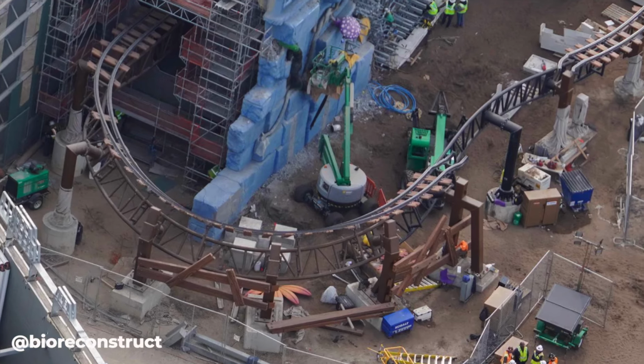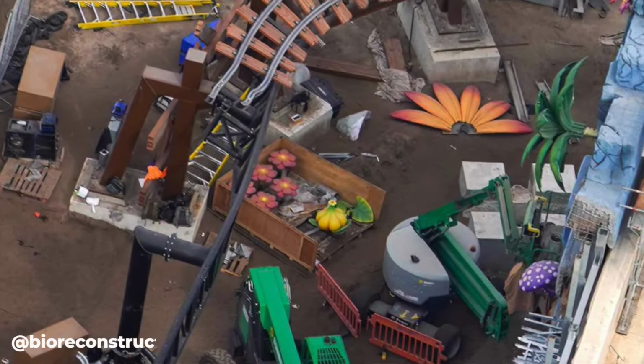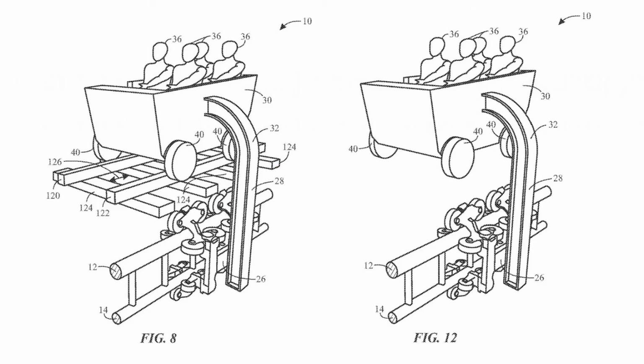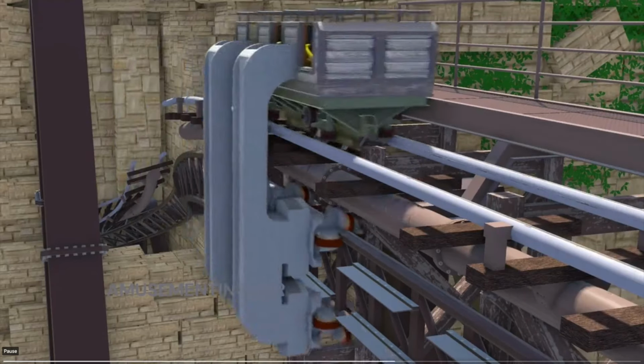And here is a great view of how this ride will work, as the ride is meant to give the illusion of jumping over broken elements in the track, like in the Donkey Kong Country video game. But in reality, the minecarts will always be attached to a sidetrack that guests just will not be able to see to give the illusion of jumping over these elements in the track.